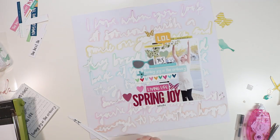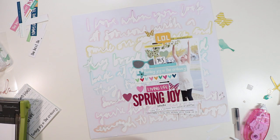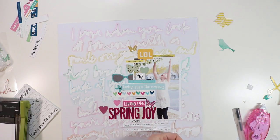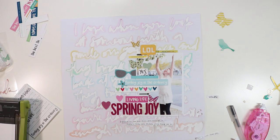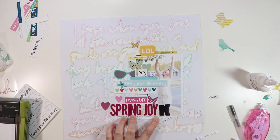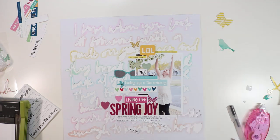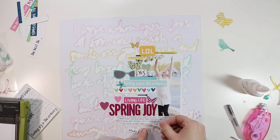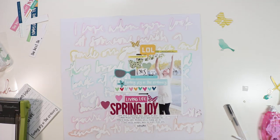So I went ahead and went on my typewriter and just typed up my journaling. I'm just using my little swing line paper trimmer there to cut those up, and I'm going to layer those underneath the title. And I'm going to move that word wowza, because I don't like the way that Spring Joy is kind of long, and then wowza is a really short word, and then it goes back to the long journaling. So I'm going to do the journaling underneath the title, and then put the word wowza at the bottom of the journaling, just so it kind of tapers down, because I would rather everything be kind of long in the center and then taper down to something a little bit smaller at the bottom. And it kind of does that towards the top as well. So I like that look better than the other way.